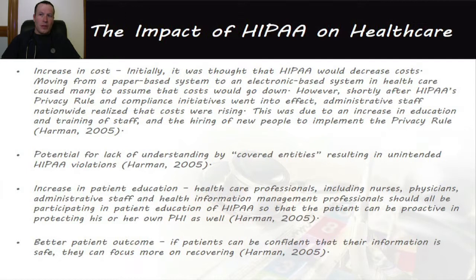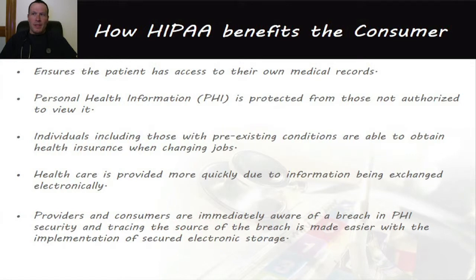It's important to note that an increase in patient education, healthcare professionals including nurses, physicians, administrative staff, and health information management professionals should all be participating in patient education of HIPAA so that the patient can be proactive in protecting his or her own PHI as well. Better patient outcomes. If patients are confident that their information is safe, they can focus more on recovery. How HIPAA benefits the consumer.